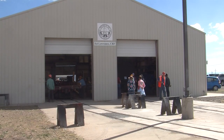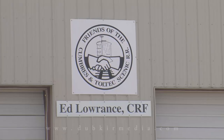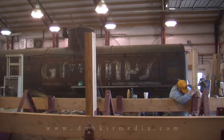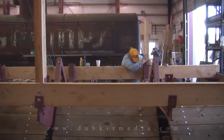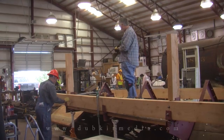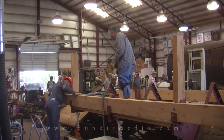Also nearby, the Friends of the Cumbres and Toltec were doing a work session at the car restoration facility. There were two cars being restored in here at this time, a DRGW drop bottom gondola, and a Gramps UTLX tank car. Friends members were also willing to talk and answer questions about their projects.